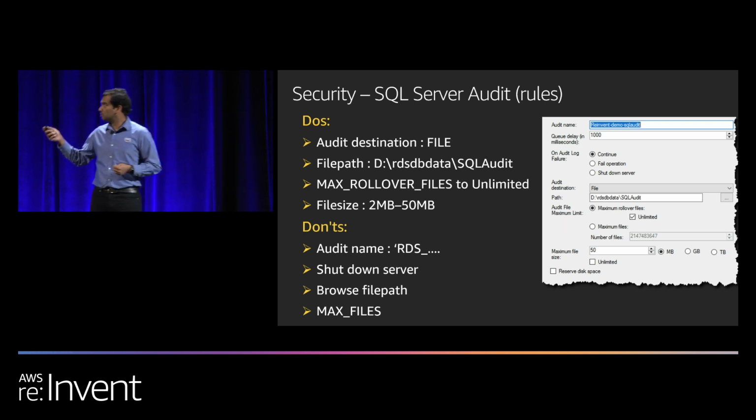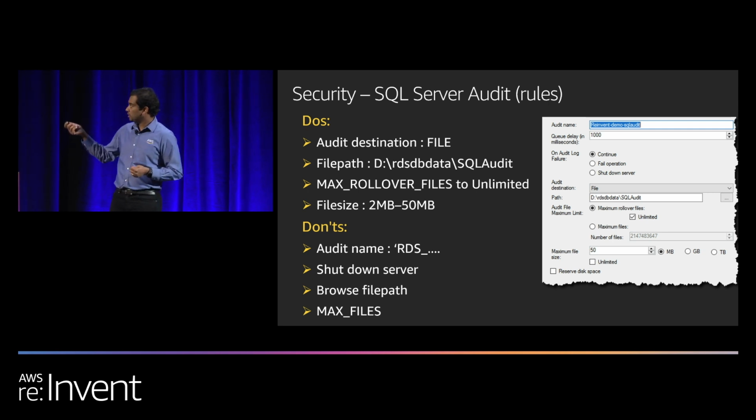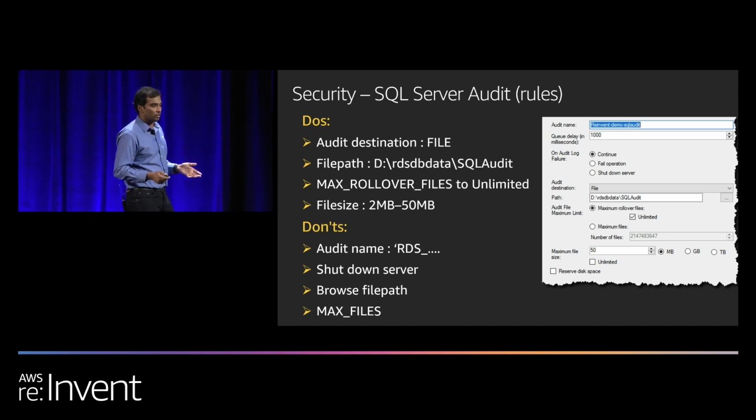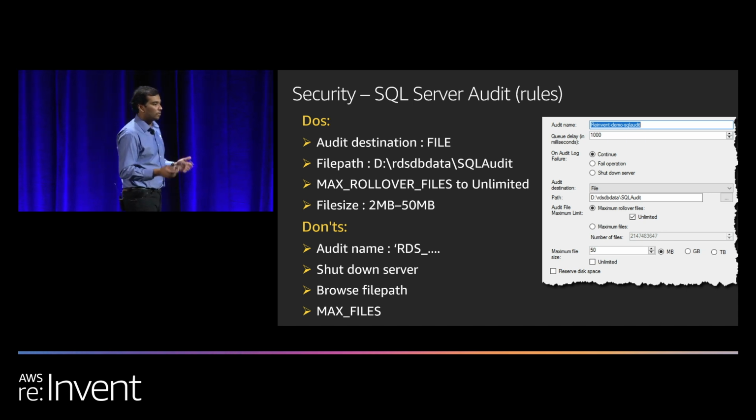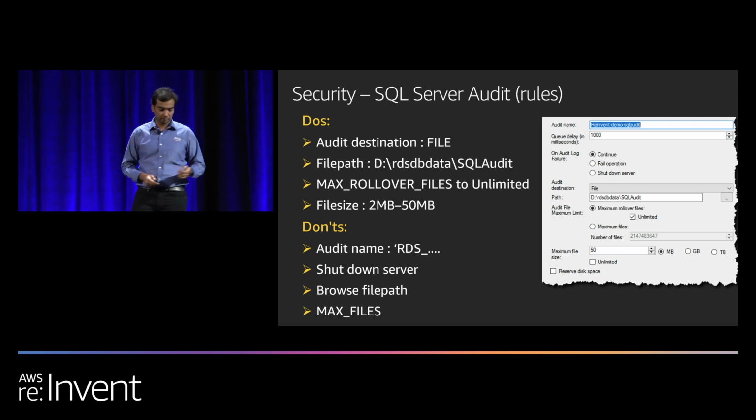And we'll look at these rules in the order of the fields on the screenshot. So the first one is the audit name. The audit names should not start with RDS underscore. That is a reserved namespace for us. We already use it for our FedRAMP and HIPAA audits.